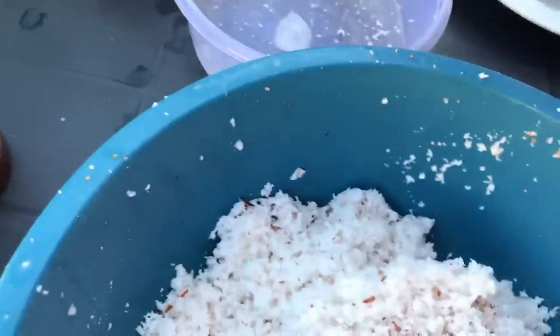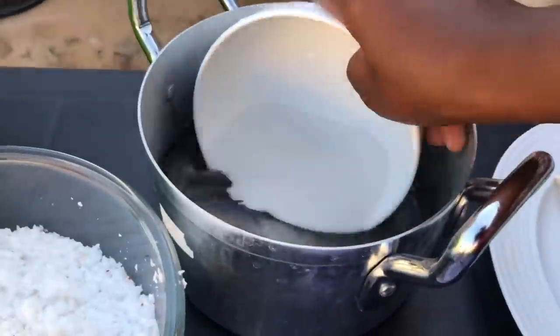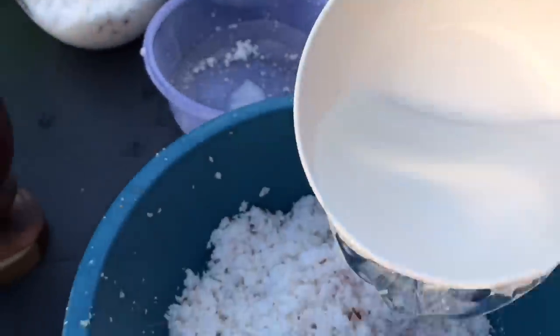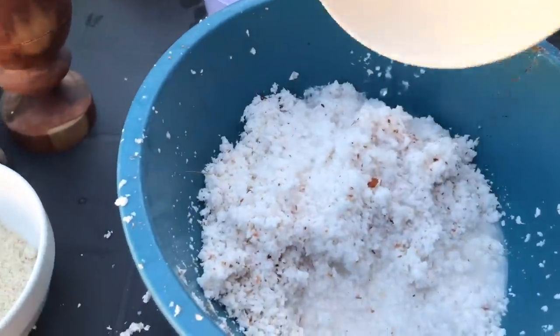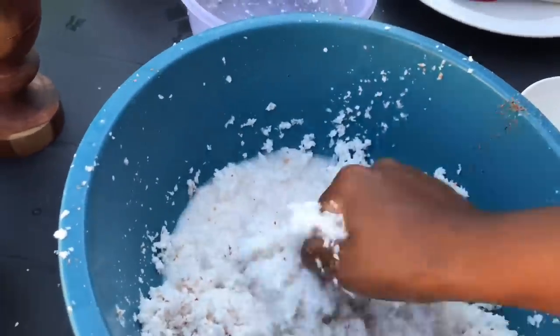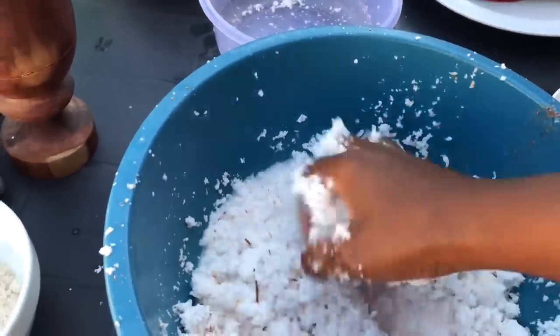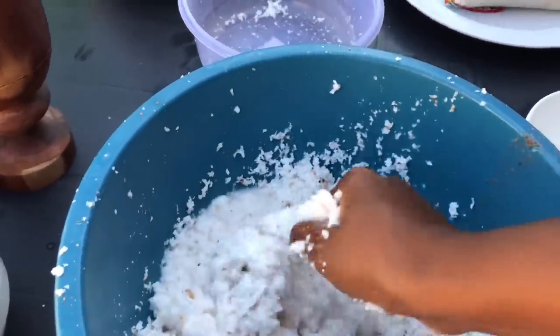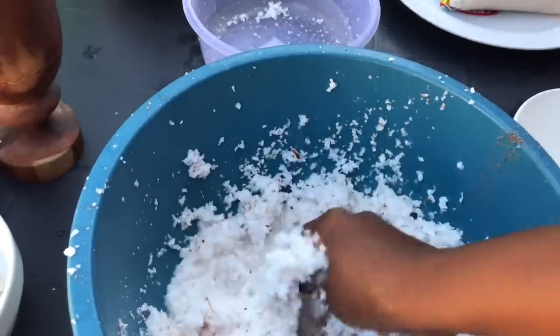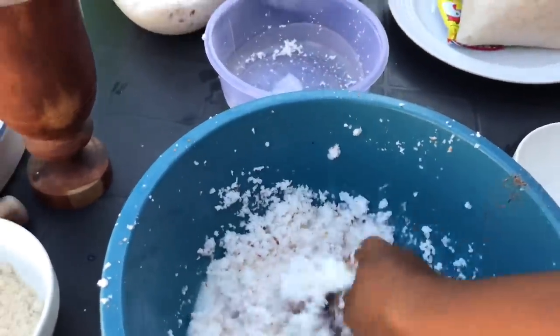Okay, more warm water. This is the second coconut milk I prepared. It's the last one to add to our matapa.